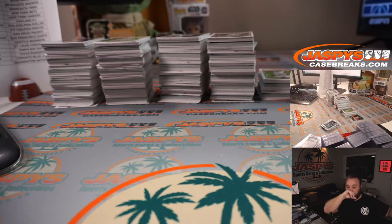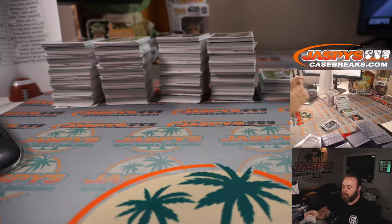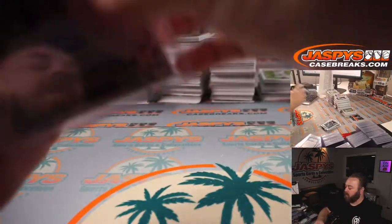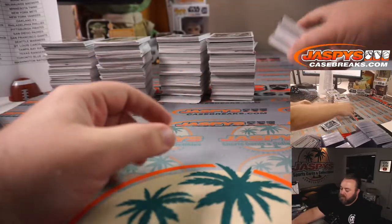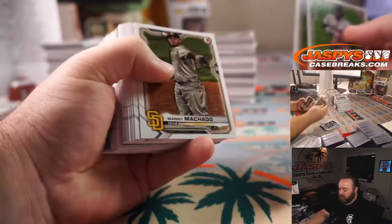Looks like only rookie image variations, according to Cardboard Connection. You think they're flipped around, Jake? Or are they... Because that would be the only cards that are flipped around, because I haven't seen any cards flip backwards.